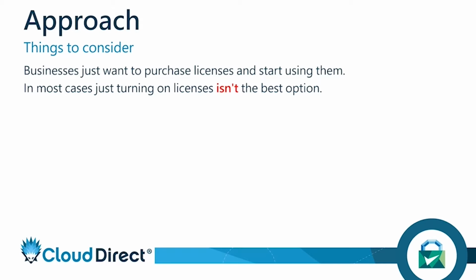It may not be joined up with your existing on-premise environment, so you're going to have disconnected identities and all those other bits and pieces. So I always say, before you turn any licenses on and assign them to users, it is plan, basically.